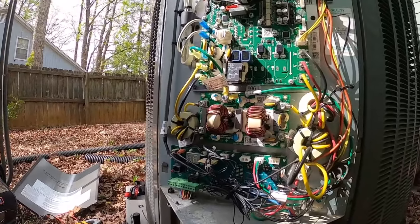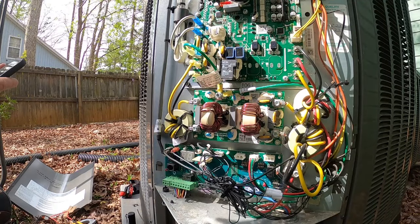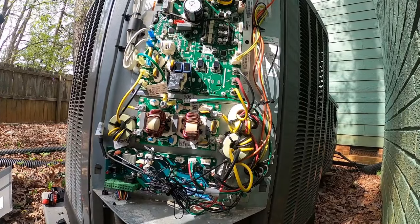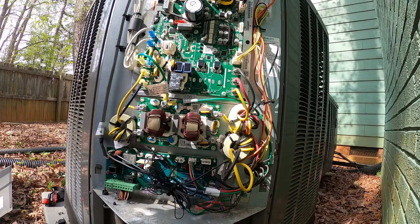I'm trying to get this camera to kind of stay in a general location, but yeah, that gives you a little bit better view. You can push the test button, it says.